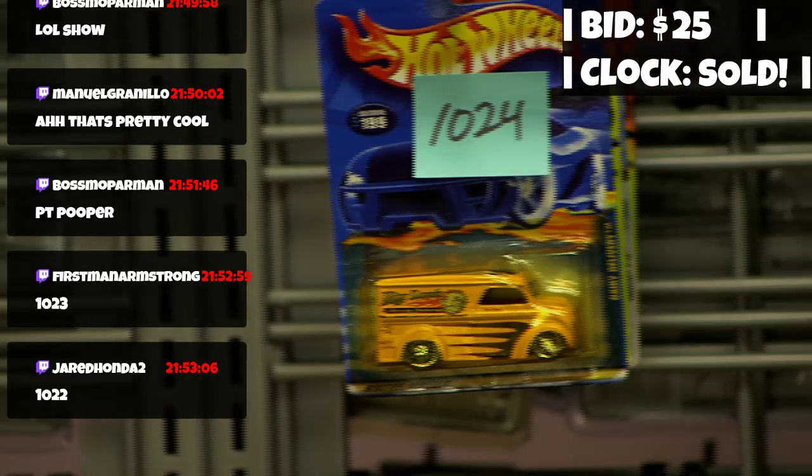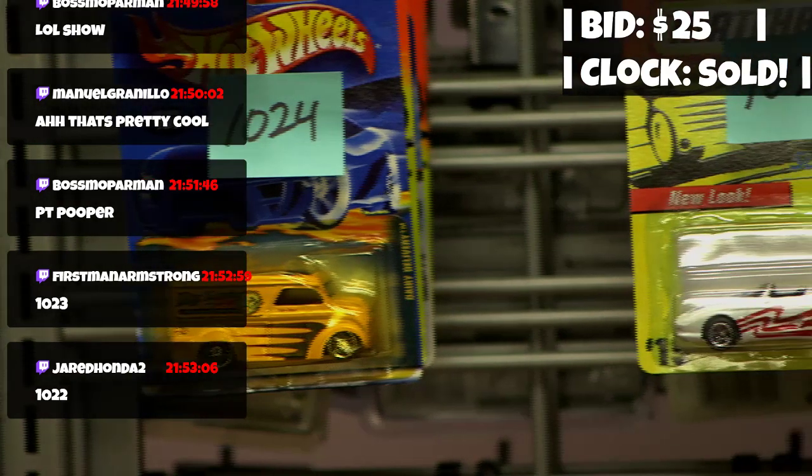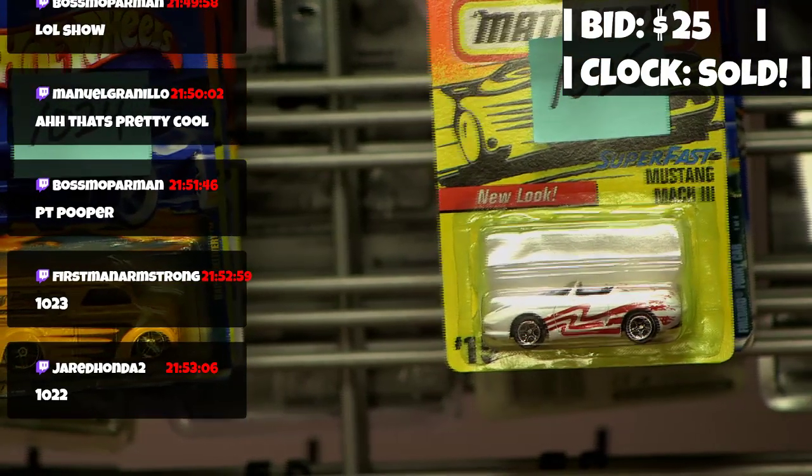Oh, look at this. Heavy, heavy, heavy. Dairy delivery, heavy. That's a heavy car. Weight should matter here. 1024. Let's go. Who wants it? Check it out. My goodness gracious. He's got it. All right. Here we go. Let's see what happens now.